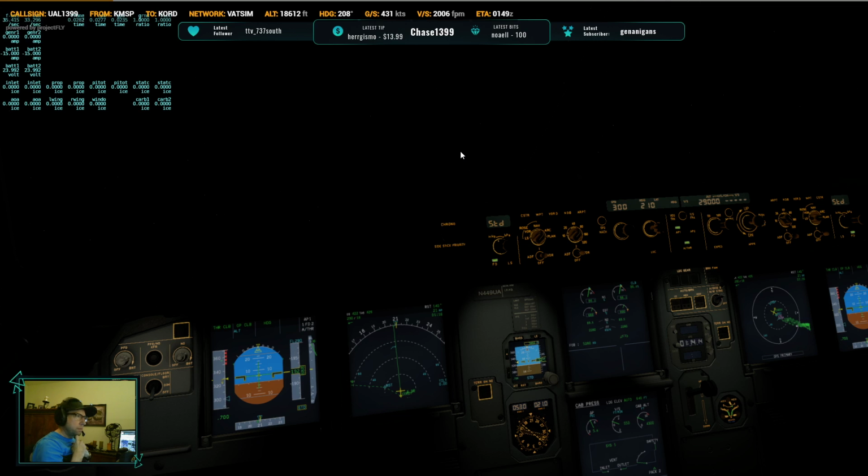United 2253, Salt Lake Center closed, radar service terminated, frequency change approved, good night. Minneapolis Center, Delta 1729 heavy at 10,000 for 17,000. Delta 1729, climb and maintain flight level 310. Up to 310 for Delta 1729 heavy. Minneapolis Center, Navajo 113 Foxtrot on the ground at Storm Lake, looking to pick up the IFR clearance. Navajo 113 Foxtrot, Minneapolis Center, stand by.